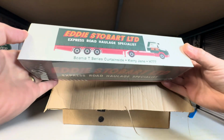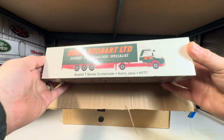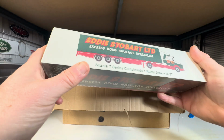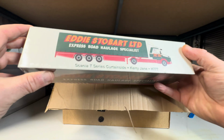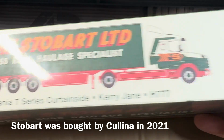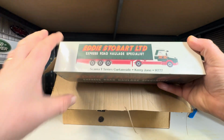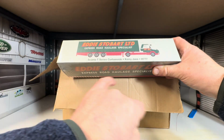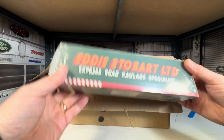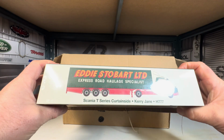It's a Scania T-Series curtain side. Number H777, named Kerry Jane. For those that are not familiar, Eddie Stobart was a big haulier here in the UK, a common sight up and down the country. What was famous about them also was each tractor unit was given a name and number, and this one was Kerry Jane, so it's a Scania T-Series curtain side. Very cool. Nice box. We'll open that up later.